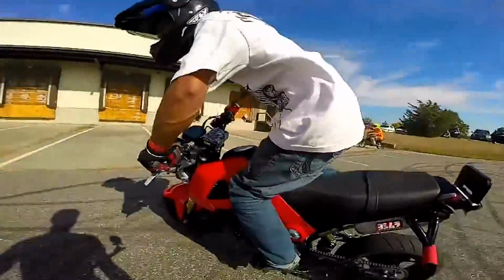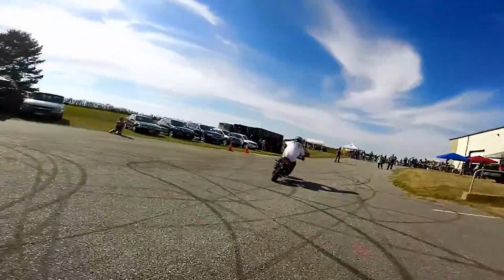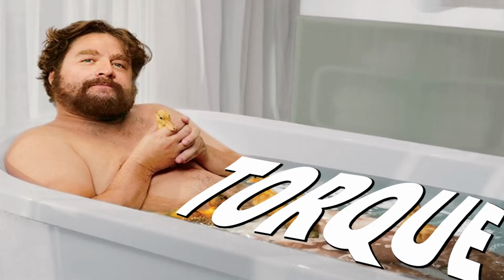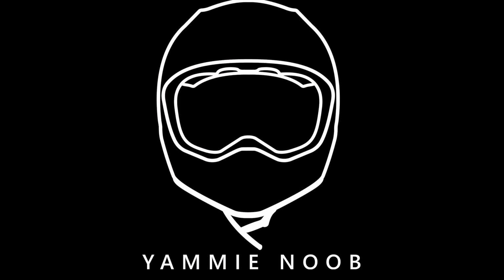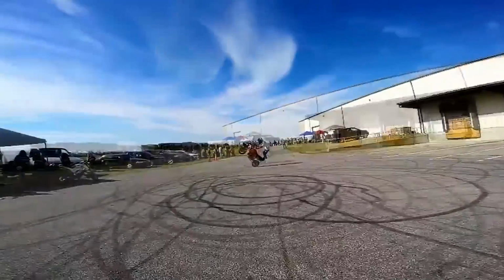They can also be less torquey, and by can be, I mean they usually are. I love torque. All the torque. We've discussed this pretty heavily, but it doesn't change the facts. Hi, my name is Yammie Noob, and I am a torque addict. And I still have a fun time scooting around on smaller machines.